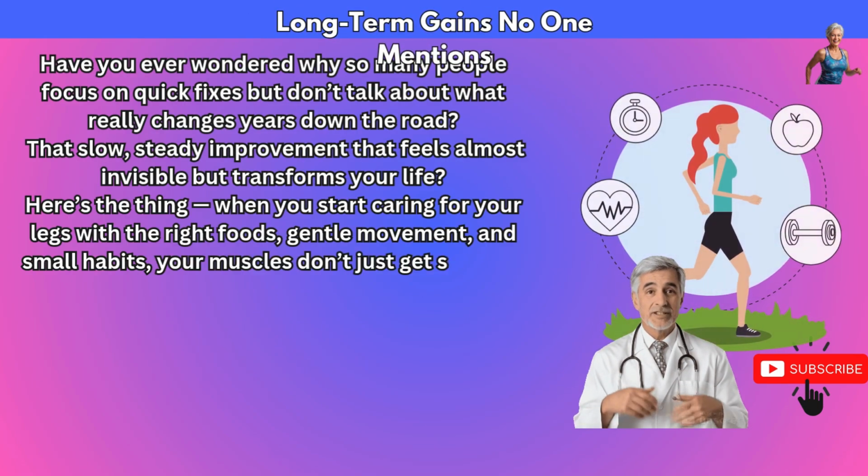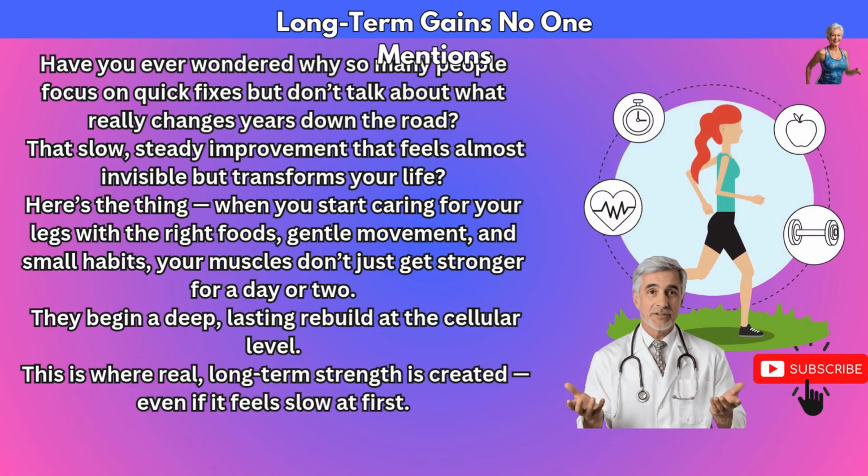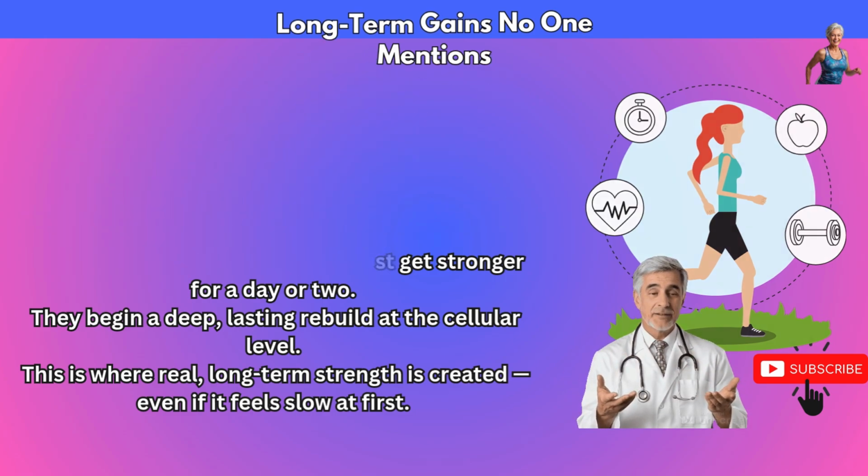Have you ever wondered why so many people focus on quick fixes, but don't talk about what really changes years down the road? That slow, steady improvement that feels almost invisible but transforms your life? The insight. Here's the thing. When you start caring for your legs with the right foods, gentle movement, and small habits, your muscles don't just get stronger for a day or two. They begin a deep, lasting rebuild at the cellular level. This is where real, long-term strength is created, even if it feels slow at first.